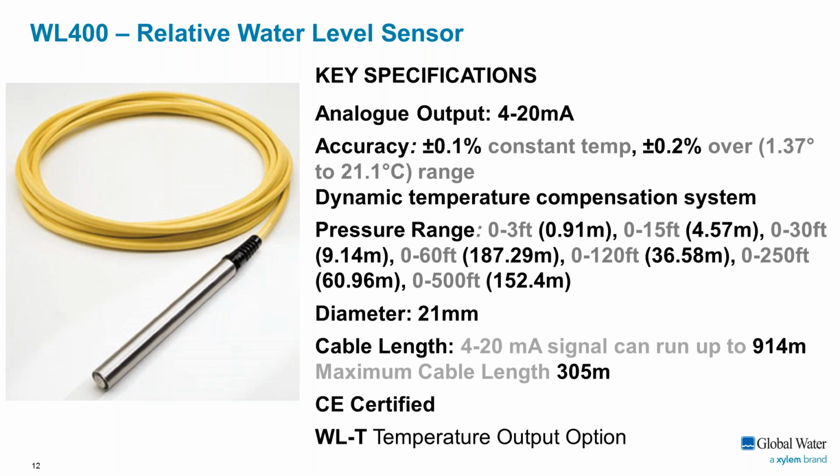And then we have the cable lengths where we have here maximum 305. We can get up, I think, close to 2,000 feet. We just need to know in advance so we can special order any type of cable for you. CE certified, and again, we have a temperature output option if that's something you require with your application.